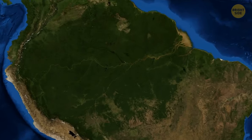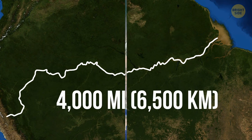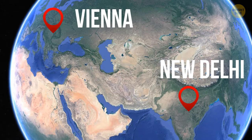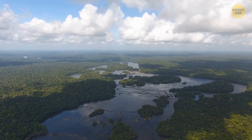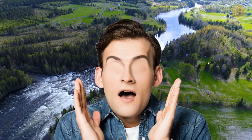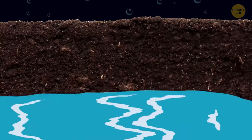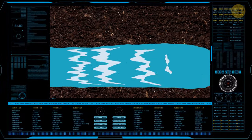The Amazon River, one of the longest on our planet, stretches for 4,000 miles, which is more than a drive from Vienna to New Delhi. But there's one river in South America that beats the Amazon River twice. First, it's wider. Second, nobody ever saw it. It's an Amazon underwater twin called the Hamza River, and it runs 2.5 miles underneath. Scientists found it 10 years ago, back in 2011.